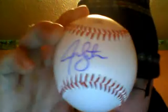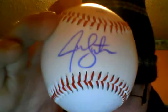A few more. Got some autographed baseballs here that I bought, with certificates. First one, here's a certificate. There's a certificate for the first baseball. First baseball is signed on an official Rawlings league baseball. This is for you Red Sox fans. Can you see that? Jon Lester. Beautiful. Comes with a certificate for you guys.